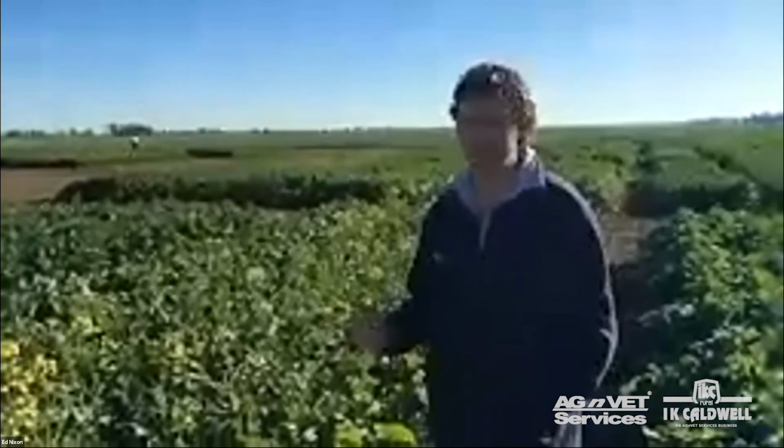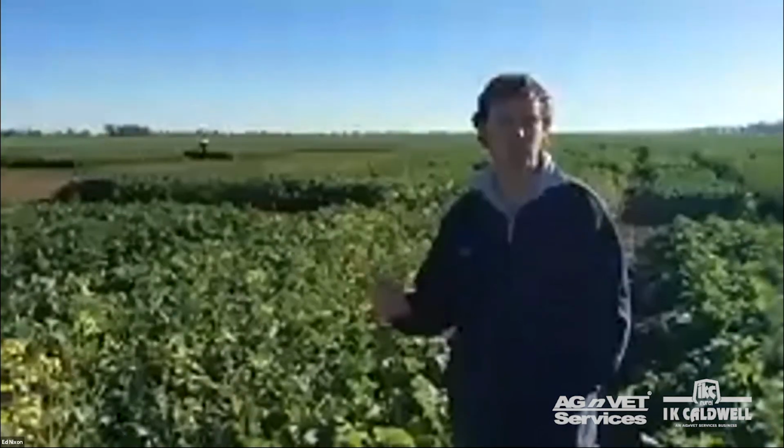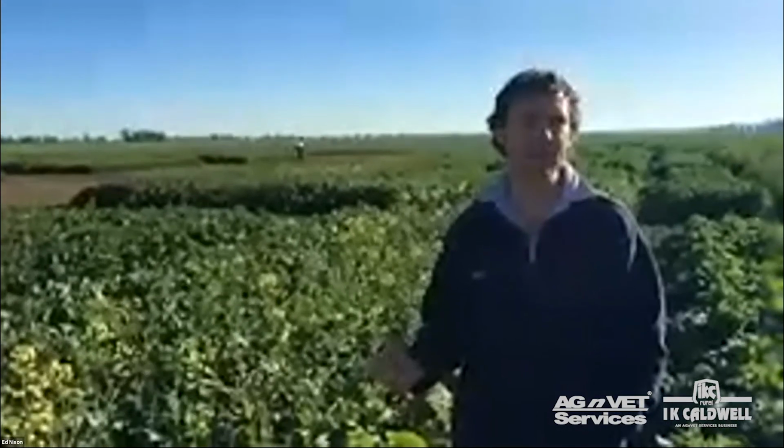Have you got a preference for Prosaro or Aviator, Ed? I'd say that 450 mils of Prosaro and 650 of Aviator are fairly similar in their length of control. Aviator would probably give you a bit better blackleg control. If you want that extra week of protection, you need to go up to the 800 mil of Aviator. In those long season areas, that's probably going to be necessary this year, in high risk areas. 650 and 450 are the same price. Bayer aren't stupid, they're going to do very similar things.